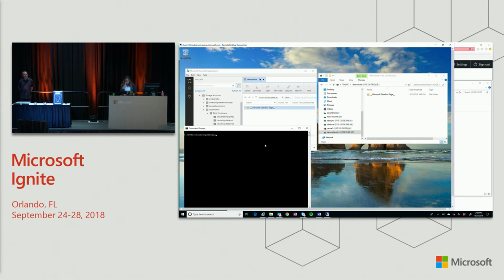Okay, so what I'm going to do next is I've got a share that's already set up called Demo Share. I'm going to copy some files to it and then let you see what that experience is like when it copies up to the cloud. Z:, is this right? We'll see if it shows up there. Yeah, okay. So this is copying up to my share right now.